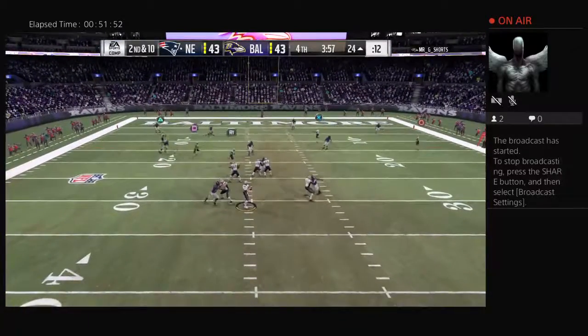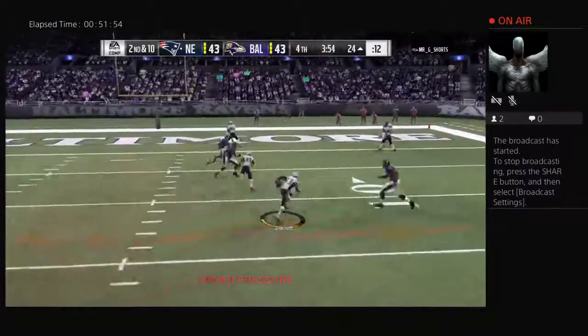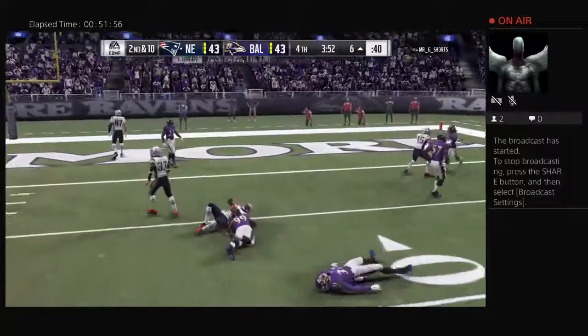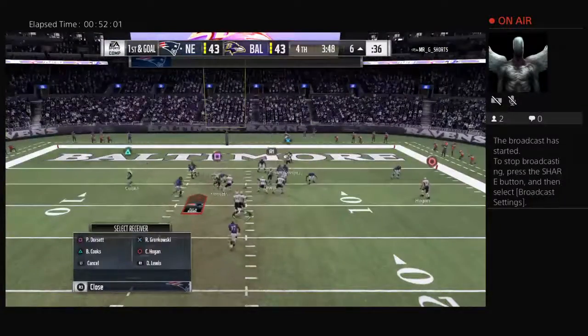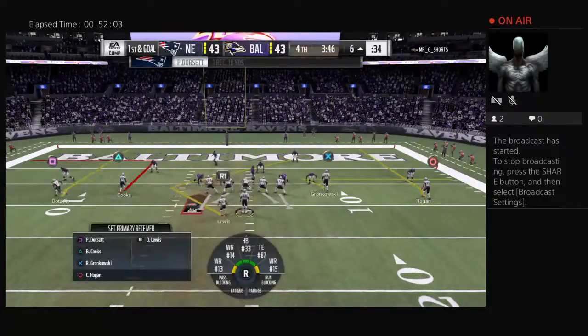Looking back to the air on second down, it's Brady. Over the middle, Dorsett. And he will be brought down at about the 6-yard line. The Patriot passing game is rolling. They've got another first down.